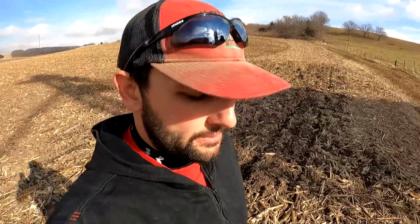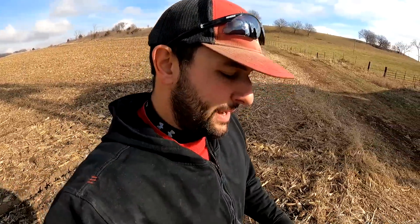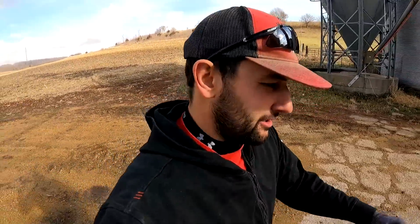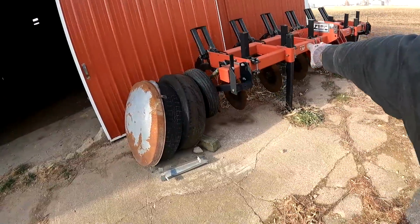We're kicking around potentially getting rid of the chisel and maybe going to a more vertical tillage, something just to kind of chew up and basically stir up the residue on top, the corn stalks, as opposed to burying them, especially in our hilly ground. But I don't know, we're still kicking it around. So if you guys have any thoughts, drop them down below. I'd appreciate it.